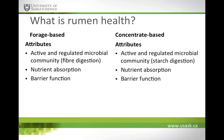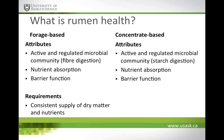On the concentrate side, surprisingly, the attributes really aren't that different. Again, we need an active and regulated microbial community, in this case focusing on starch digestion rather than fiber digestion. We still need to promote nutrient absorption. Maybe it's a little more important because we have greater production of volatile fatty acids, and that absorption helps regulate the rumen environment to a greater extent on concentrate-based diets. And then again, we have barrier function, which might have a higher rating because there could be more harmful products produced under this type of fermentation system. So the next question is, how can we actually achieve those attributes?